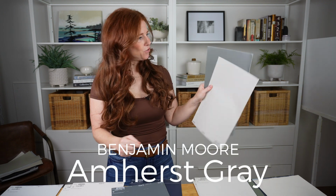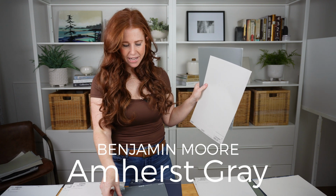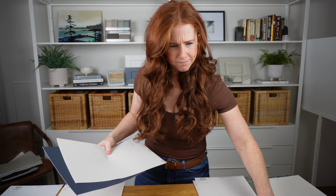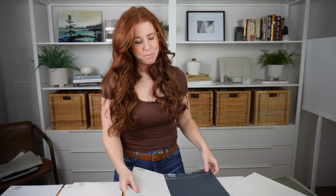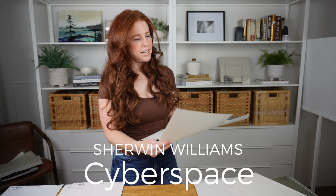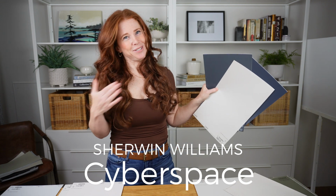Benjamin Moore Amherst Gray, gray with a nice green undertone, gorgeous with Agreeable Gray. And while Agreeable Gray can go with Hail Navy, I personally prefer, if I can find it without spending all my time, there we go. I personally prefer the softness of Cyberspace with it. Again, nothing wrong. I don't hate it with Hail Navy. I just love it with Cyberspace.